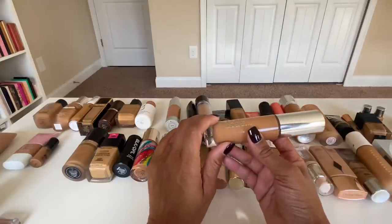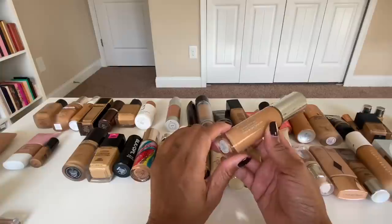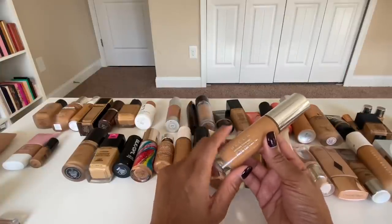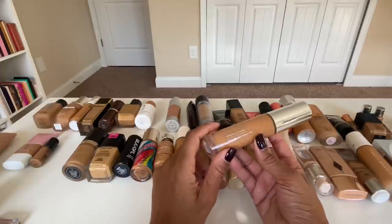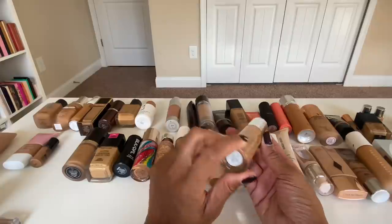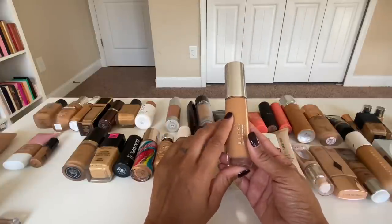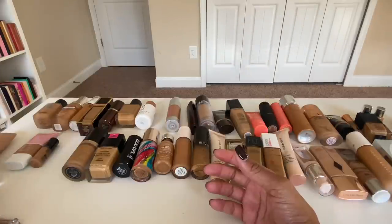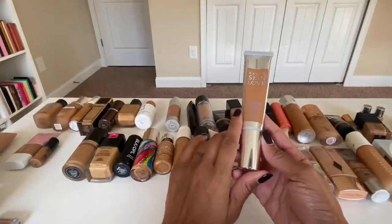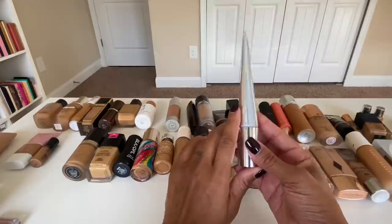but if you like full coverage and you want to wear full coverage every day, but you don't want to feel like it's heavy on the skin, this is a good one for you. It's gonna last all day, 24-hour foundation. And like I said, it gives you full coverage without looking cakey. So she's a keeper.